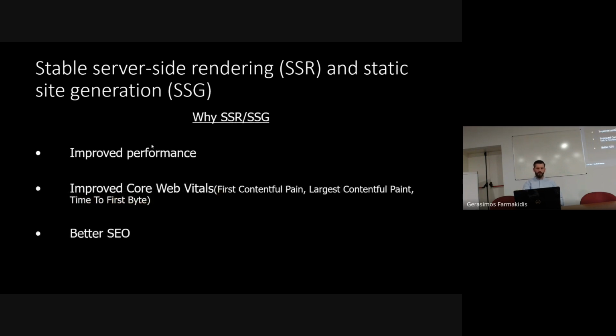So why do we need to use SSR and SSG? The main reason is improved performance, of course, because you don't have to wait for the client to execute and bootstrap the application. Another nice one is improved Core Web Vitals, like the first contentful paint, the largest contentful paint, and time to first byte. And also, we have better search engine optimization, which leads to our application being among the first results on Google.